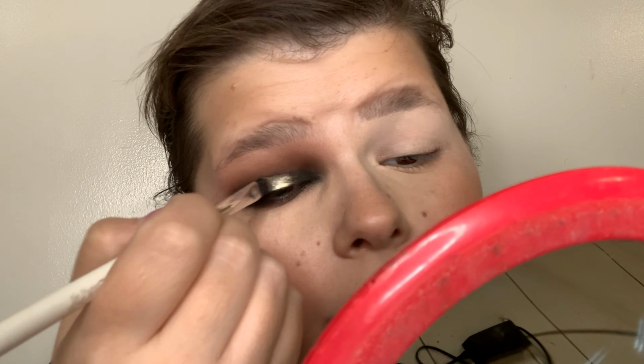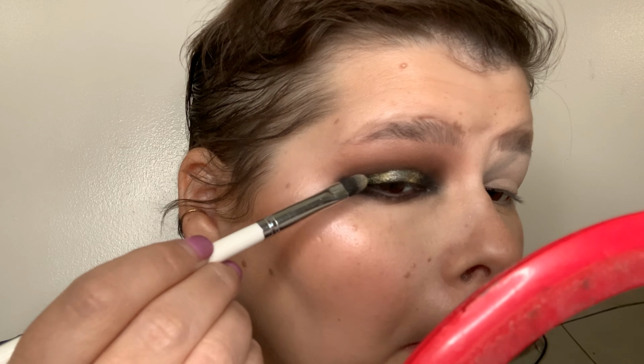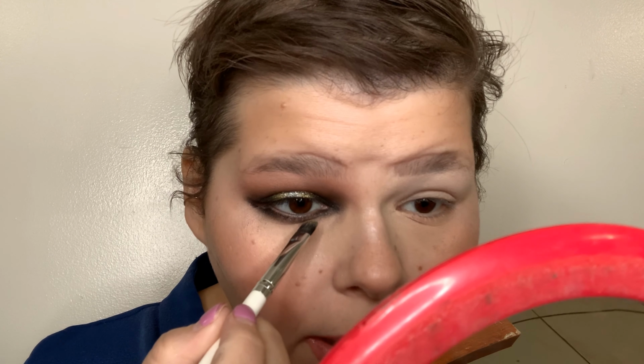I'm picking up a little bit more green and blending the green and silver together a little bit more on the edges. It's shrinking the silver down a little bit and centering it a bit more. I'm doing a touch more black blend, and we're gonna do the same thing on our bottom lash line. Going in with the green.